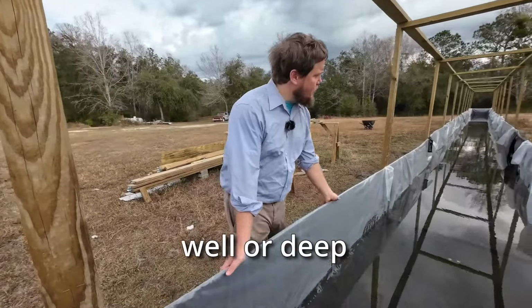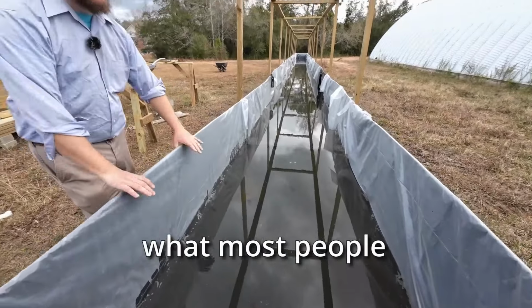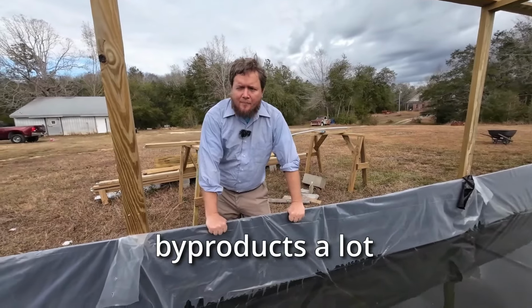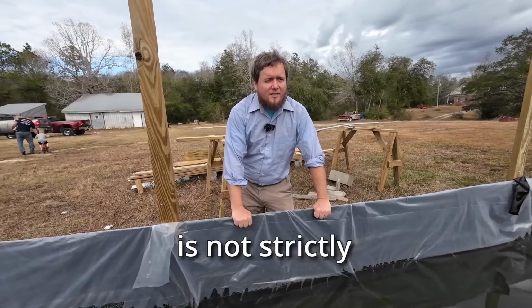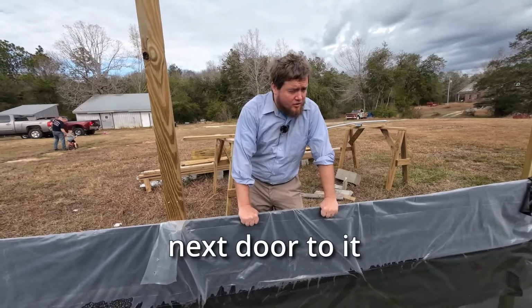This is the deep well or deep culture system. And this is what most people think of when they think hydroponics. Now we're using recycled things, we're using byproducts a lot as the means to make this work. But it is not, strictly speaking, a regenerative process. It is next door to it.